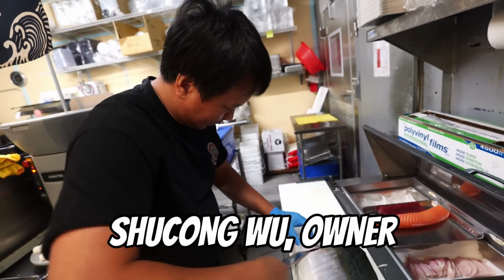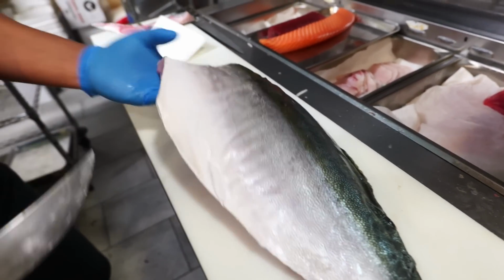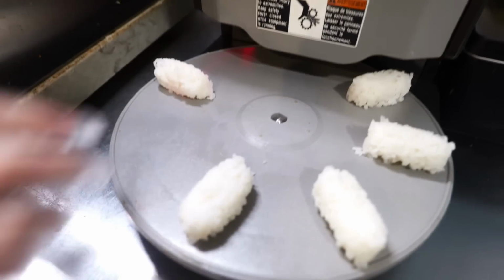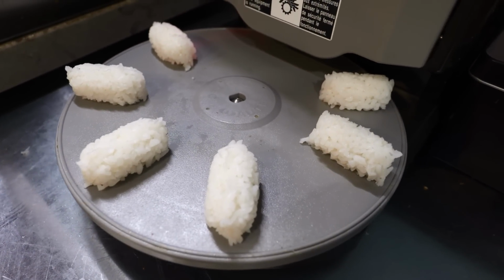This is Mr. Wu right here. He is the owner, founder of Domo Café, and this is the yellowtail, the hamachi. Wow, look at that. Such big meat. And they even have this machine that pops out these molds of rice. And this is very helpful, especially when it gets super busy here.